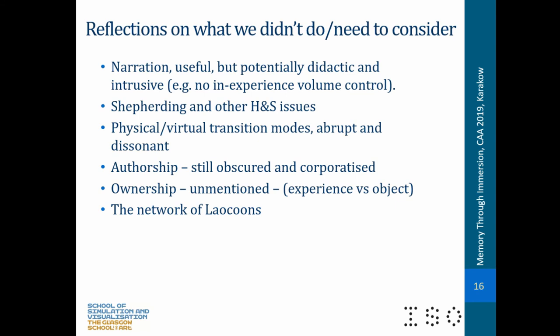Also in this one, I think it's fair to say that we have to think a little bit more about the transitions from these physical to virtual spaces. If you're in a big, brightly lit room surrounded by lots of people, and then you drop into that kind of darkened, emotionally evocative environment, it can be quite jarring, and it may take you a little while to orientate yourself to this new space.